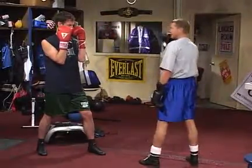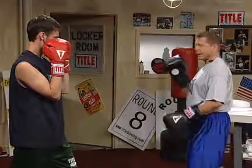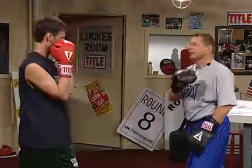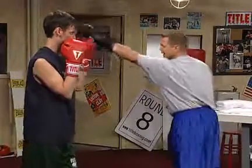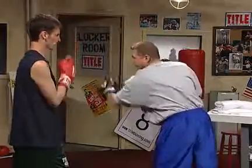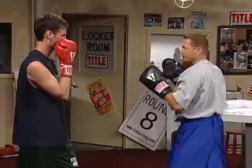I'm thinking strictly defense, throw it. Now I'm going to parry a punch and I'm going to counterpunch it. That's parrying. One more time. Push it off to the side. Now I'm going to have Greg attempt to parry this jab. Put your hand down. Push it out of the way. There you go. Push it out of the way. There you go. Parry it. There you go.